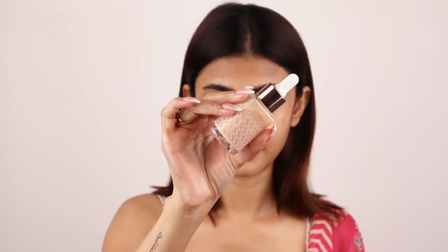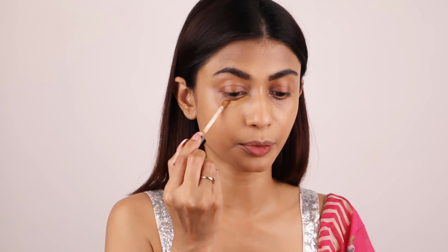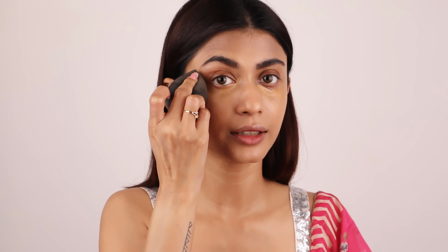So before my foundation, I just applied this K-Beauty Illuminating Primer Drops. Guys, my foundation is on. Now I'm going to move on with my concealer. For the concealer, I'll be using the Forever 52 Complete Coverage Concealer. This is in the shade COV005 and I'm just going to apply it all over my under eye area. And then I'm going to blend it really nicely with my beauty blender.